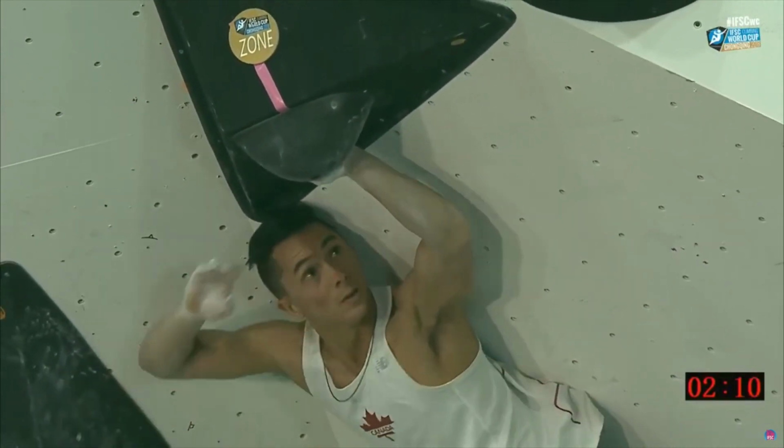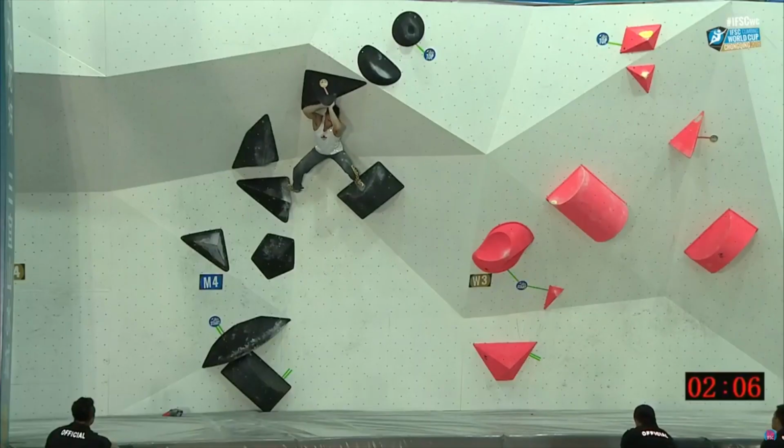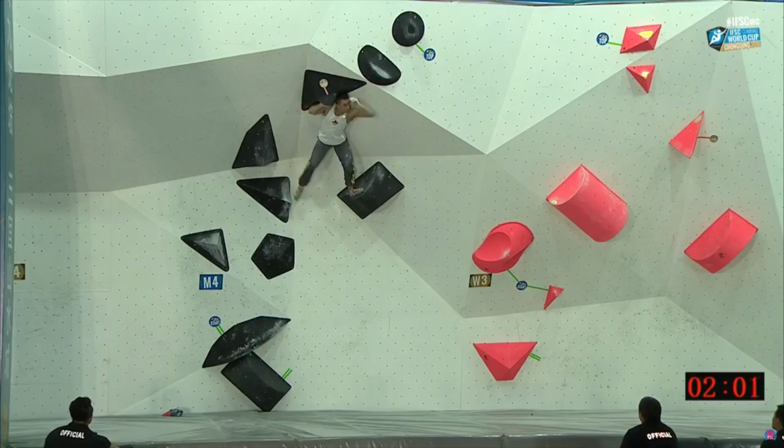But now he has a problem because he has to turn around 180 degrees to get to the penultimate hold. And that's what Sean is fighting for, getting more stability with his feet. He can't see it. You can't see above the lip. So it's a real struggle, because with the zone hold he has to keep his body underneath the roof.